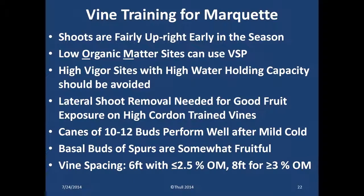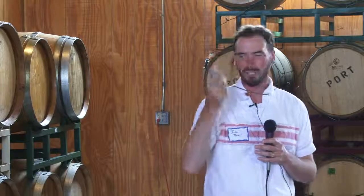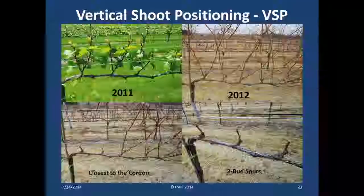Our vine spacing is typically like 6 feet when the organic matter is less than 2.5%, but if it's over 3% organic matter, it's 8 foot. In between there, you can kind of decide for yourself what you want to go with, but that works well because with a 24-foot post set in the ground, you can either choose 6 or 8 feet, and you get 4 vines in a panel or 3 vines in a panel. If you're going to go 7 feet between vines, then you've got a 21-foot spacing between your posts, and that's the only option you've got.